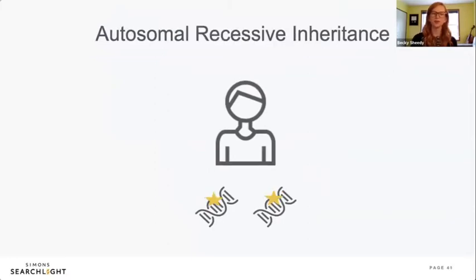We can also see autosomal recessive inheritance, and so this is when both copies of that spelling change are present on both of those genes. Oftentimes, with these autosomal recessive conditions, each parent only has 1 gene change. They're called carriers, and most times, those mothers and fathers don't show us any signs of the condition. It's only when both changes are passed down to the child that we see signs of the genetic changes.